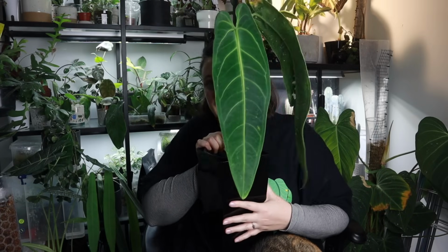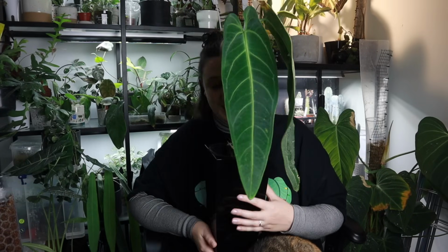So I'm hoping that in 2024 I can continue to get this one to grow well, hopefully with undamaged leaves and hopefully without pests. It's definitely on my all-time favorites list, and it's definitely on my favorites list for 2023. So I feel like it is the perfect one to end on. So that is it. Those are my top 10 plants of 2023.